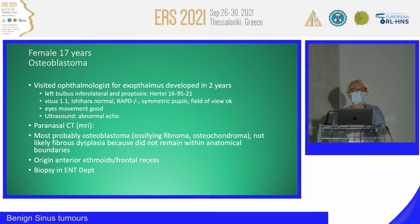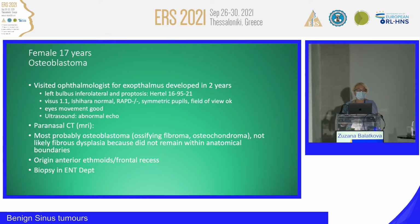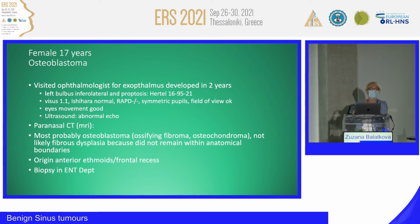We took her CT and also MRI, but I will present the CT because it is more representative. This case was, according to the radiologist, probably osteoblastoma. They mentioned in the beginning ossifying fibroma or osteochondroma, but it was not likely fibrous dysplasia because it did not remain within the anatomical boundaries. Its origin was anterior ethmoid or frontal recess. Sometimes it is difficult to say, especially in large tumors. And we took first an endoscopic biopsy and then an external biopsy, as the first one did not give any help.